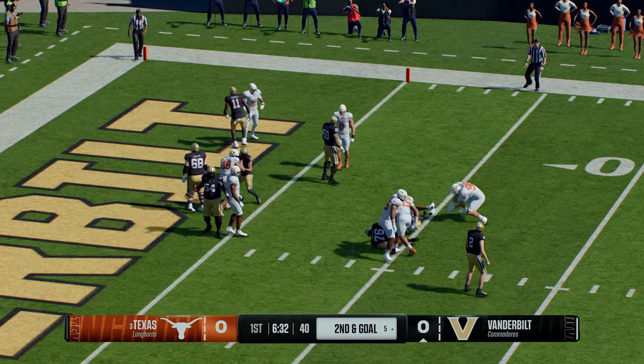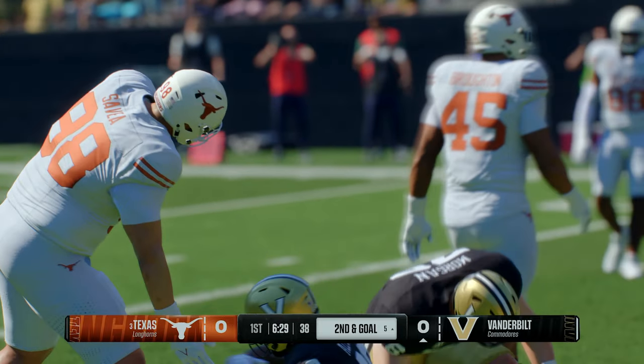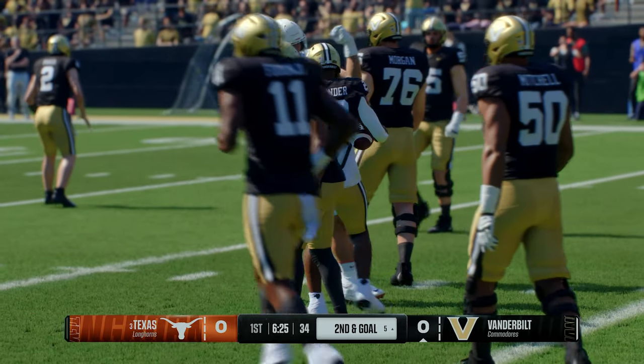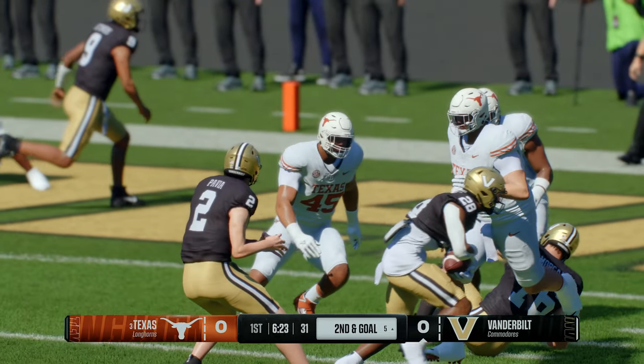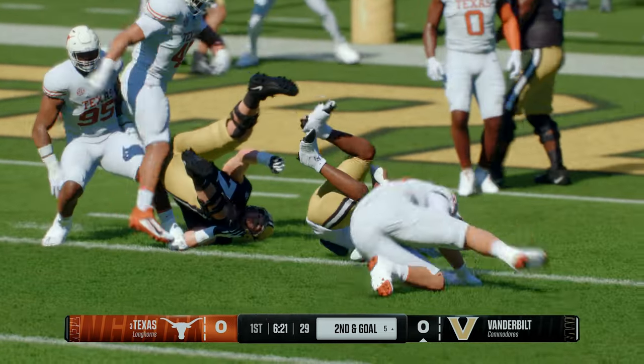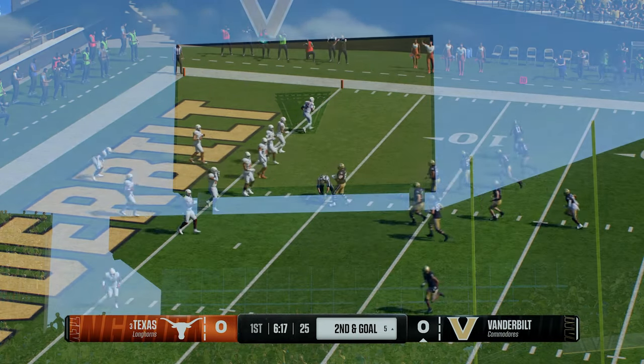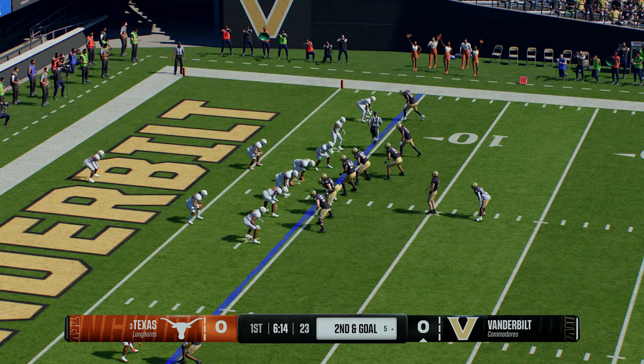First and goal, try to run it in. Goes backwards, losing 3 yards there. It is tough to run the football inside this 5-yard line. Give all the credit to that defensive line, eating up those linemen, allowing the rest of the defense to fly to the football for that short loss. Backed up to the 5-yard line now for second and goal.